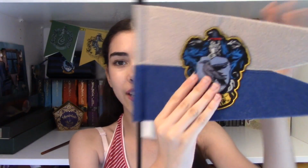It has the Ravenclaw colours, and this really nice high quality crest in the middle, and this lovely non-splintery, very good quality stick, and the felt is also really nice, really thick, really lovely, and it looks amazing on a display. It kind of reminds me of the type of thing they would have in Quidditch matches when you're screaming, "Go Ravenclaw!" So I thought this was a really good film replica type of thing.